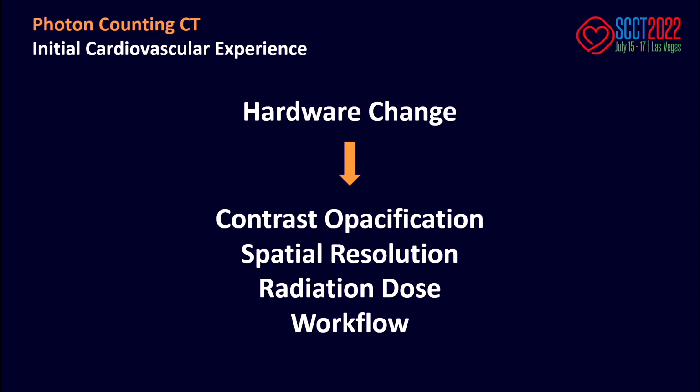We have very robust protocols. We often, because of our patient size, have to put in very large IVs. So the opportunity to decrease contrast is something we're looking at, but right now we were focusing on maintaining homogeneous contrast throughout.